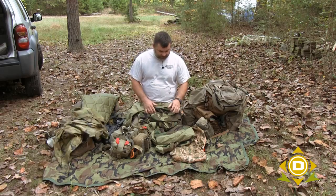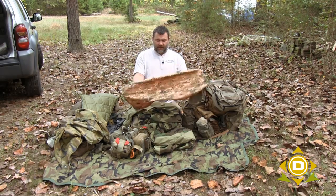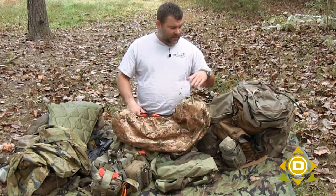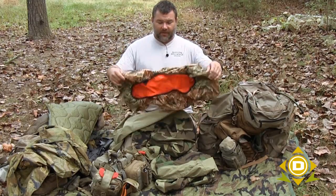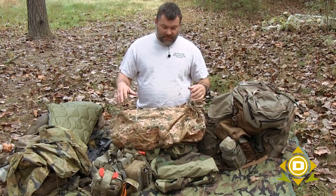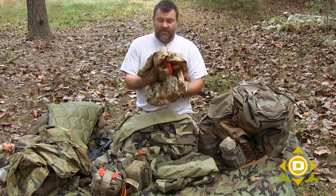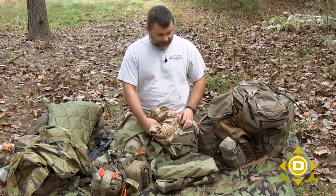What I did was, this is a rain cover from Eberlestock that you can get through Dan's Depot. This goes to my Eberlestock pack. It's got orange on one side, camo on the other. But basically what I always do with this, if it's not raining, is I take any extra clothing that I might have and I put it up in here, and then this becomes my pillow for the night.